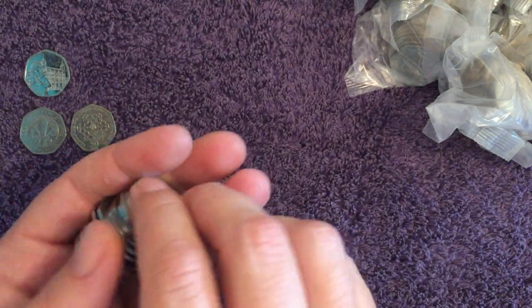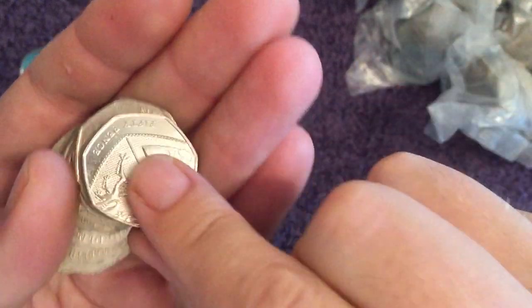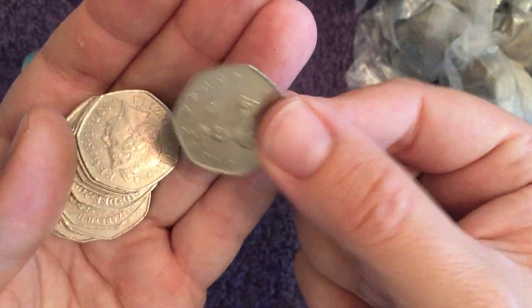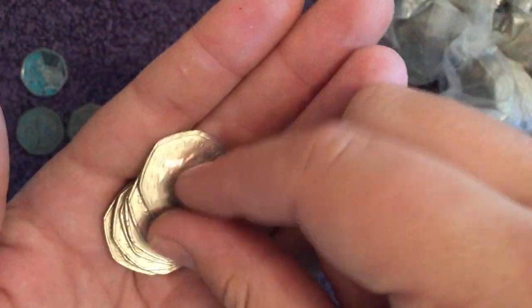Some shiny ones in here. 2019 shields, are they? Yeah. Well, it's not boding well so far. Lots of 2019 shields.